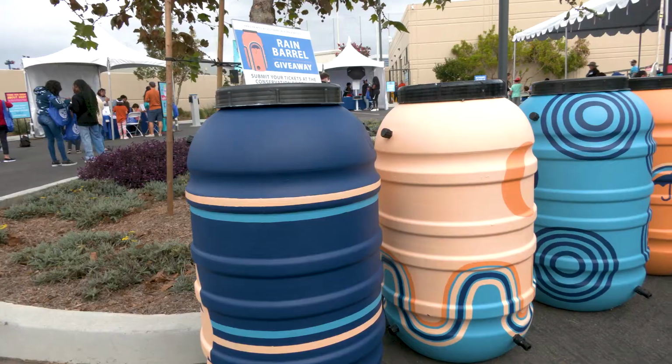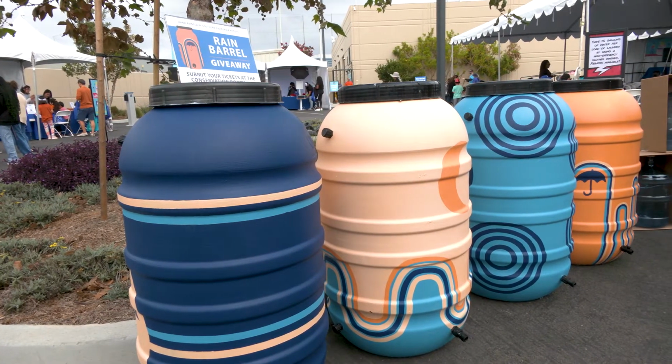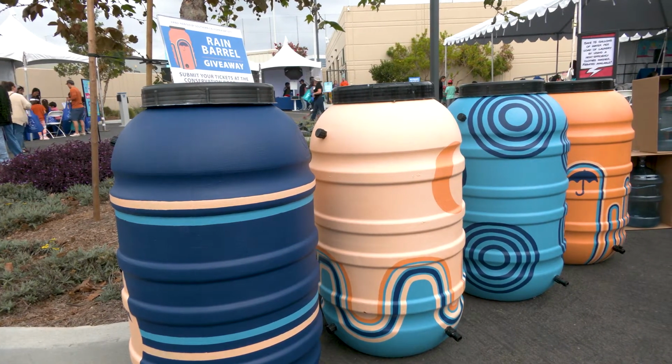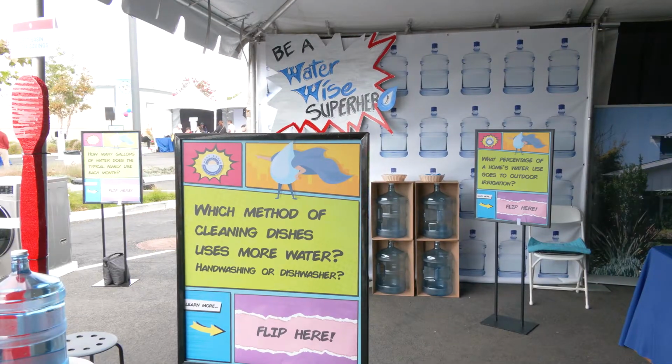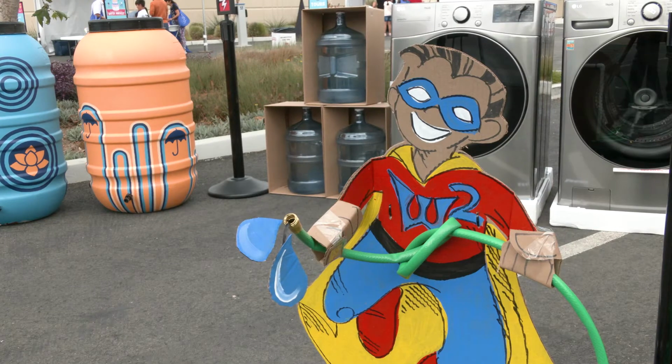I think a lot of us know how serious the water situation is here in Southern California, especially if you grew up here in Southern California, we go through these droughts. So it's very important to conserve water and use water wisely. That's what we're trying to accomplish today.